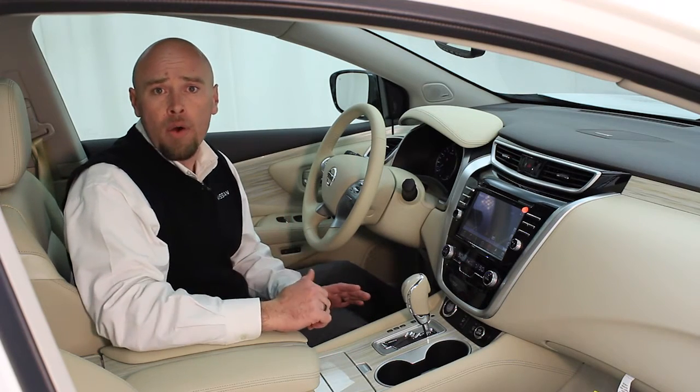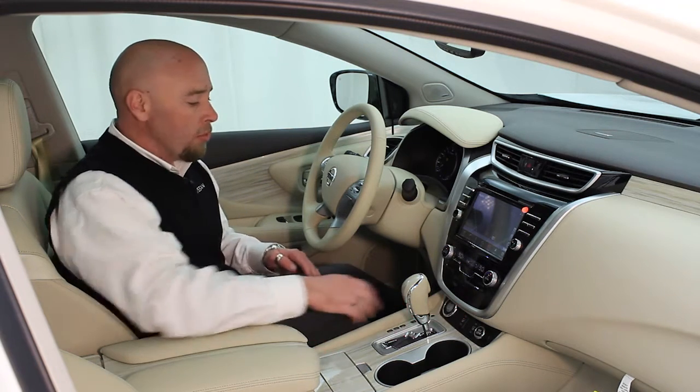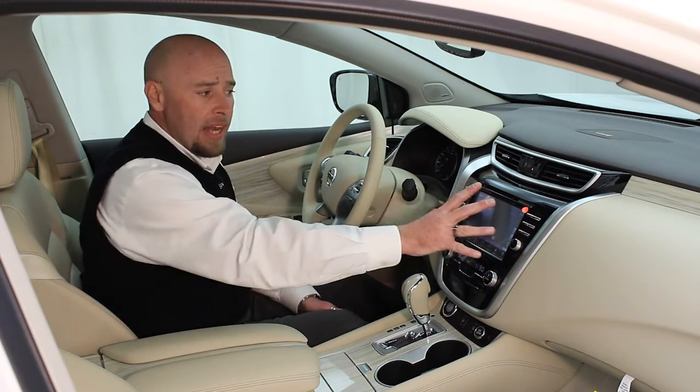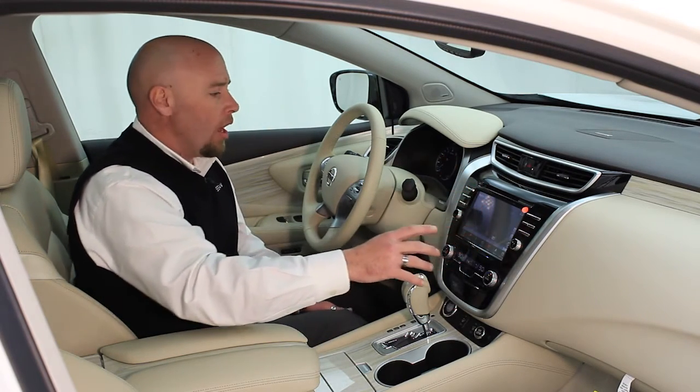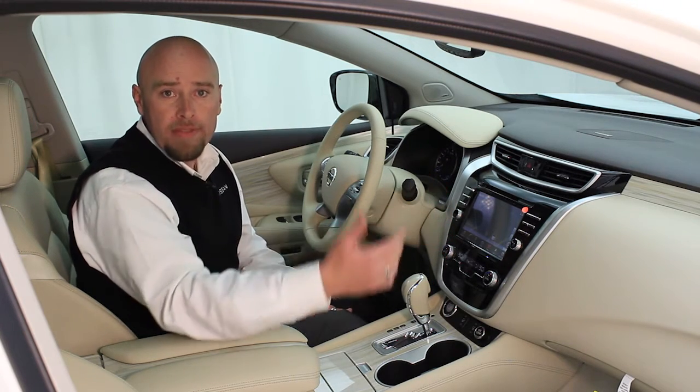This being an SL, it comes standard with leather, heated seats. The push-button start is going to be standard on the vehicle in this trim level. You've got an 8-inch touch screen. You've got 60% fewer buttons on this than previous models.